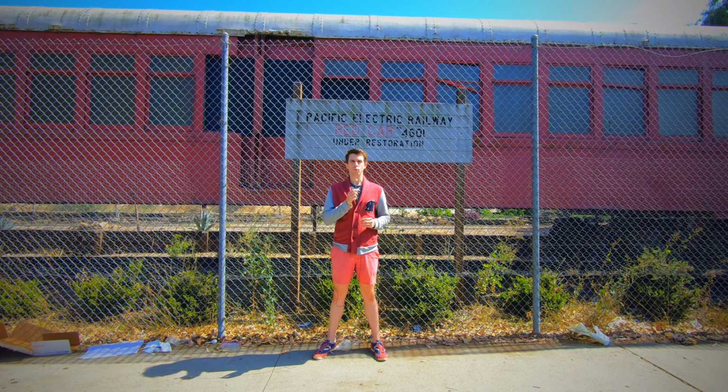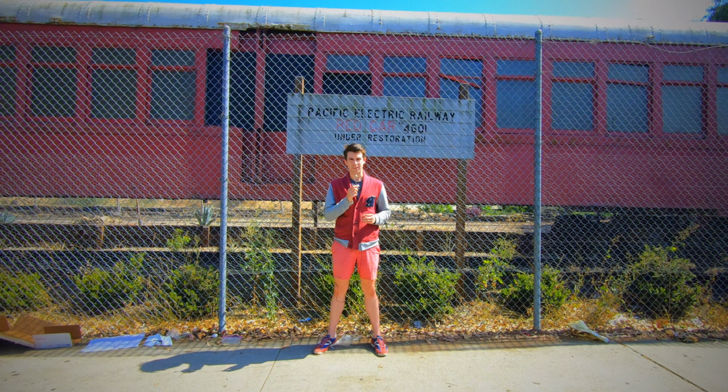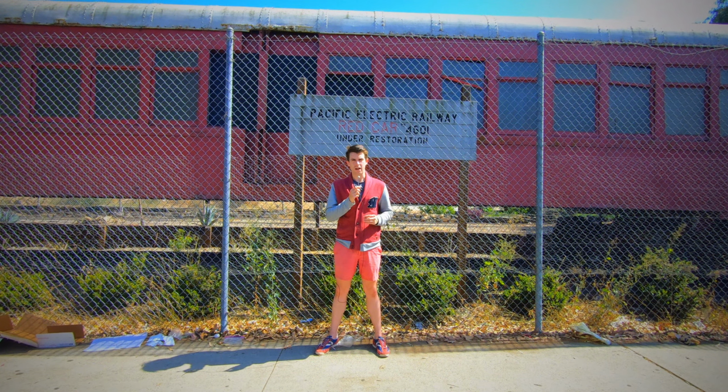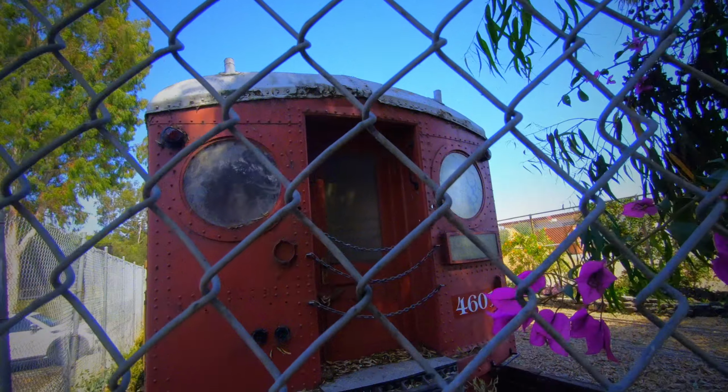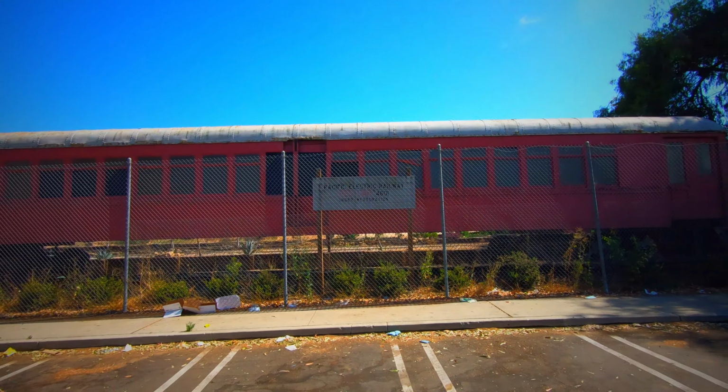Red car 4601 was brought to Los Angeles from the Bay Area in the 1940s and briefly used by the Pacific Electric until a horrific crash. After spending time as a converted 2-bedroom home, it was sold to the city of Torrance and brought to Wilson Park.